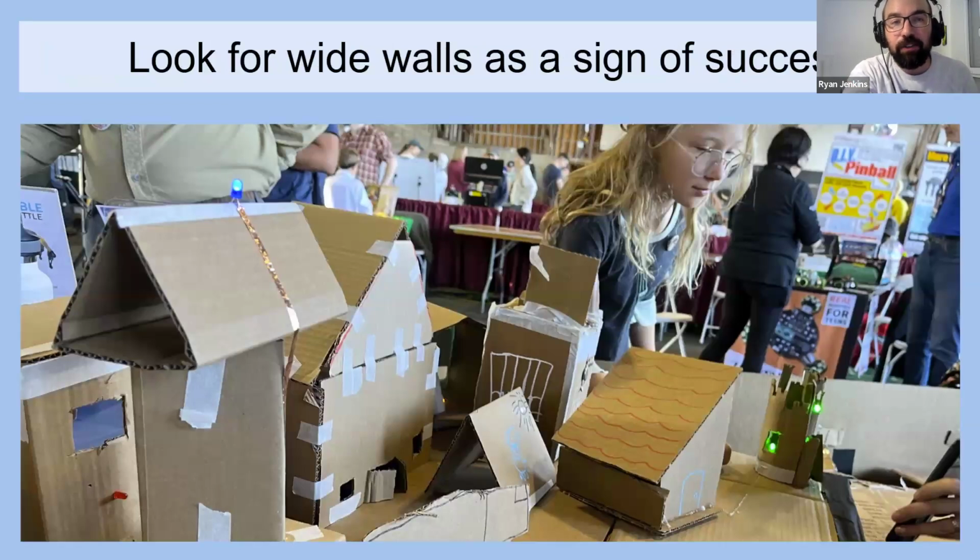And then finally, this idea of looking for wide walls as a sign of success. For me, the most valuable input about how these activities are working is, are people able to make something different? Are they able to express their own ideas so that what each person around the table makes looks different from each other? It's not necessary, but I think you might be surprised by how often people create something that you, as the facilitator, as the designer, couldn't have expected, or didn't imagine that they would come up with.